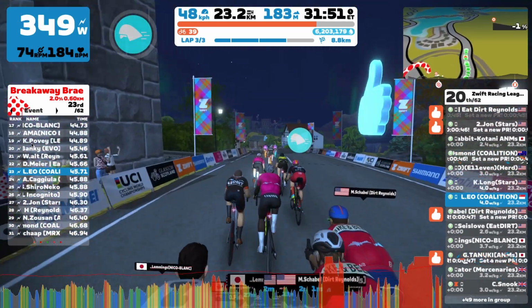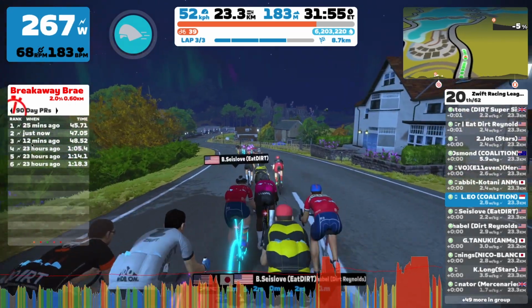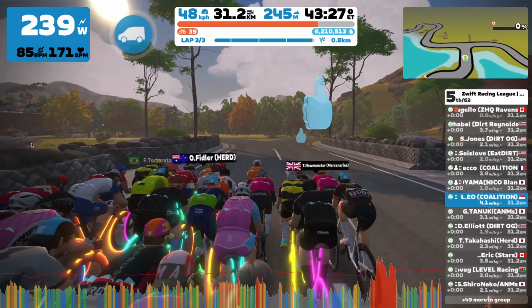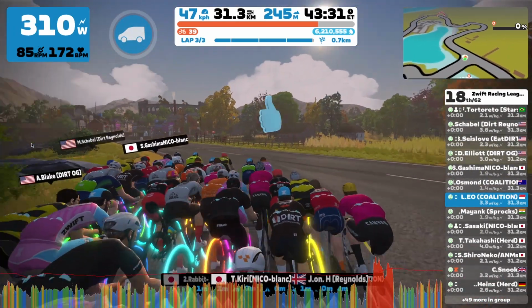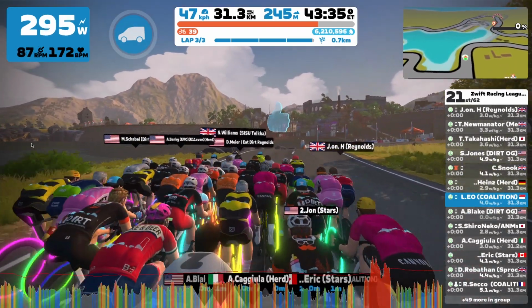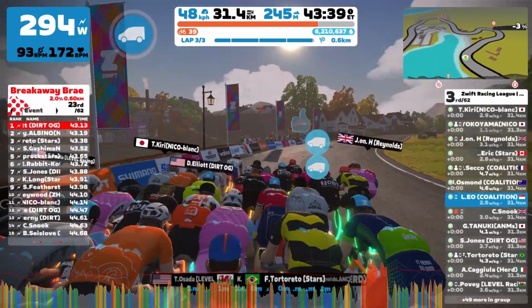I also know that the race today would end as soon as we finish that last segment, so I knew I had to empty the tank. Approaching the last segment, I was watching the readings on the right to watch for early attacks, but it was rather calm. So as soon as we approached the last segment, I went at it.